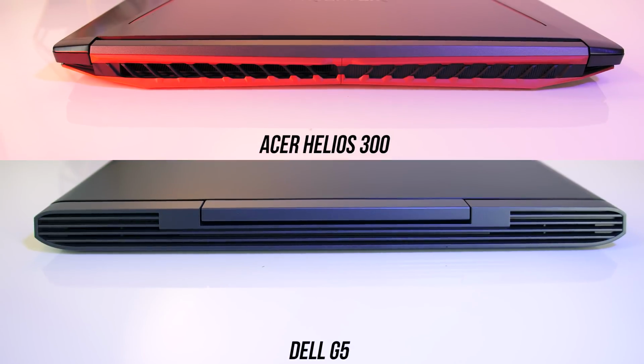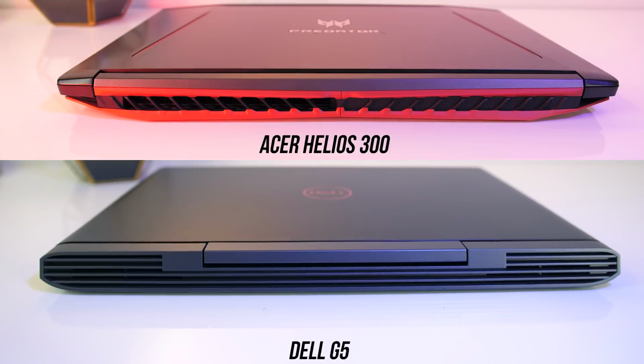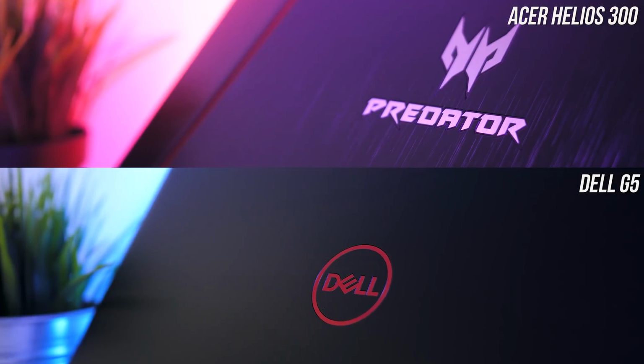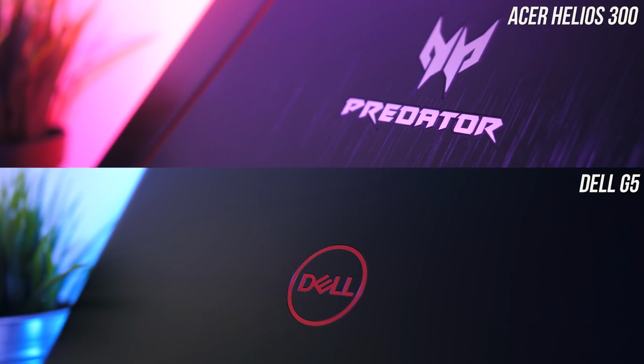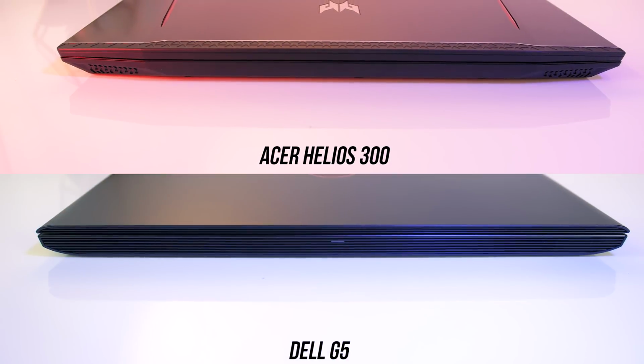On the back, there's just some air exhaust vents. The G5 has thicker plastic vents, while the Helios has a red plastic trim. Up on the lids, both have a logo in the center. The G5 was a little less unobtrusive compared to the Predator logo though. Nothing too interesting on the front either.